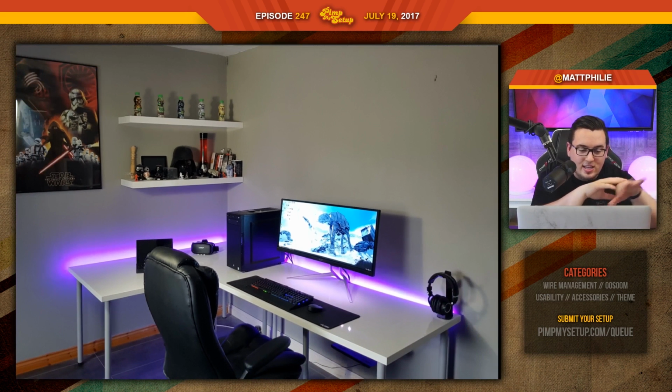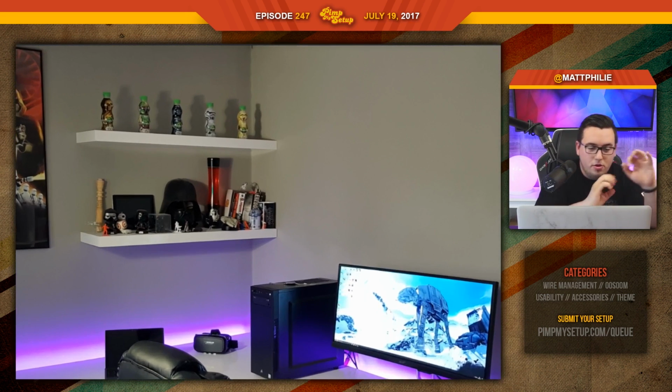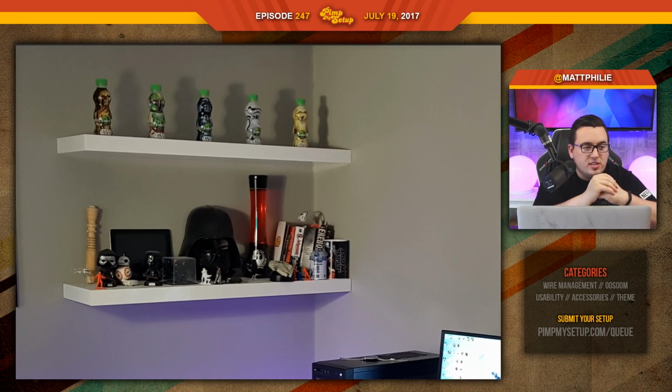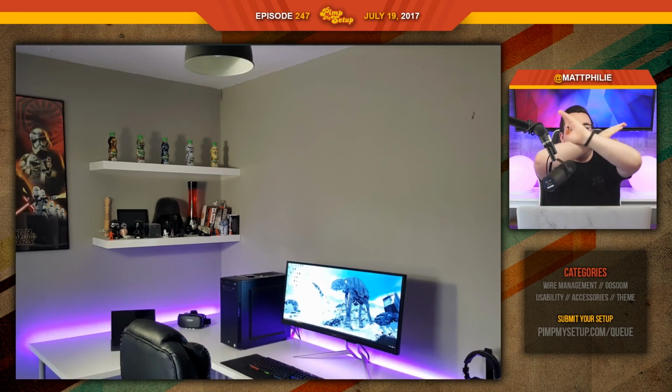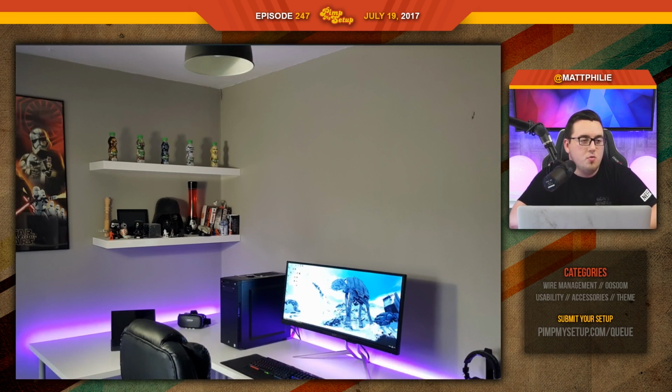Plus, I get it, you like Star Wars, the shelf is cool, the poster's cool, but then you just gave up on the other wall. Complete missed opportunity over there. Whether you want to do 2 lightsabers crossing for an X, or you want to just get more posters or more shelves or something, it would look so much nicer.